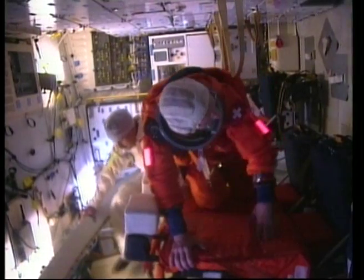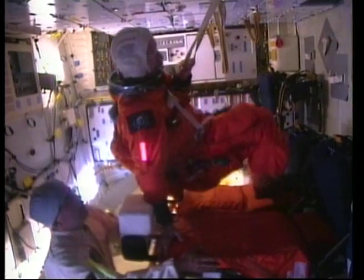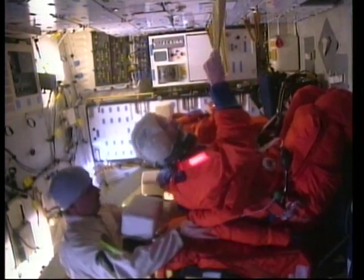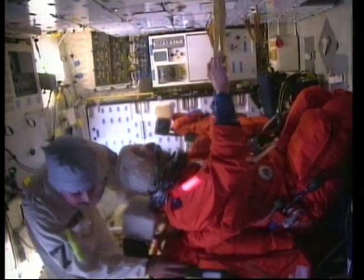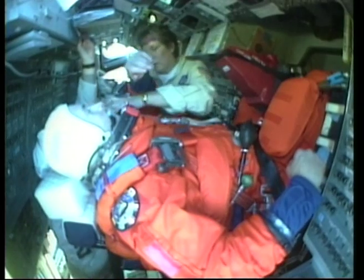This time, Nicollier will serve as a backup to Jean-Francois Clairvoy during the rendezvous to reach the telescope, and as the operator of the robot arm during the first and third spacewalks. He'll also assist other crew members in discussing the science of the telescope during the flight.